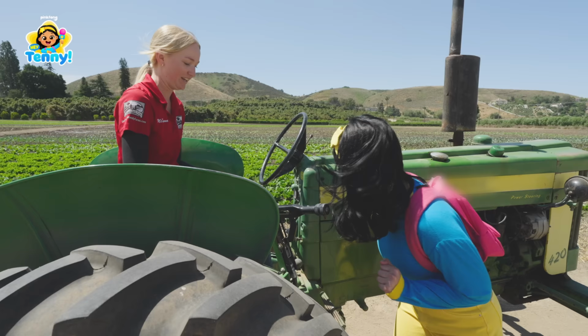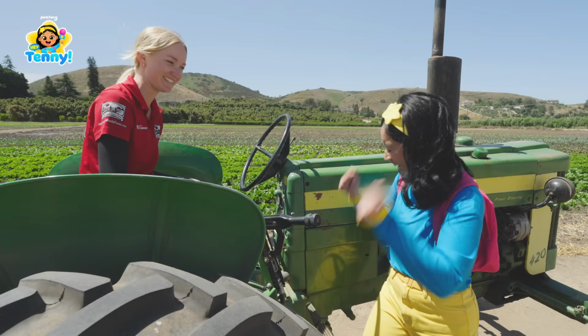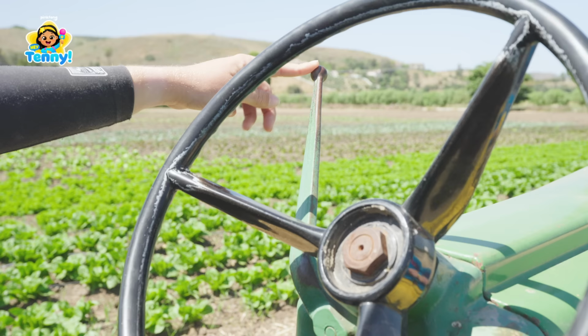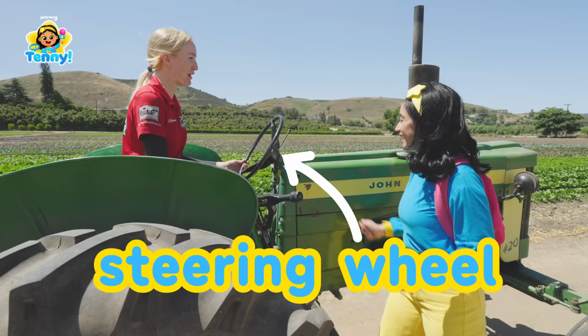Whoa! And let me guess, this makes us go really fast. That's right. That can make us go really fast. Yes! I don't know how I knew that. I just guessed. Ooh, and what does this lever over here do? Now this one controls the speed. We can either go really fast or really slow. And this must be the steering wheel. You got it. That's what helps us steer.